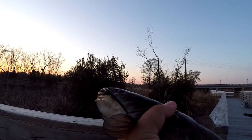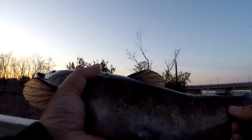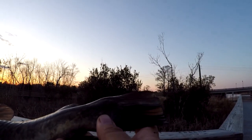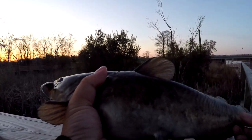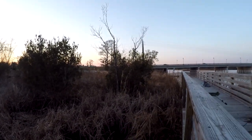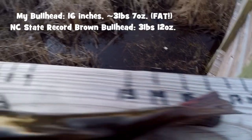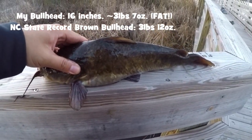I just took a couple photos of this bullhead. I am not sure yet if this is a brown bullhead or a black bullhead. I actually need to check, but this is a nice bullhead. There's a little hand-drawn scale that someone did here. We're talking about a 16 inch bullhead, all right? This is a nice sample right here.